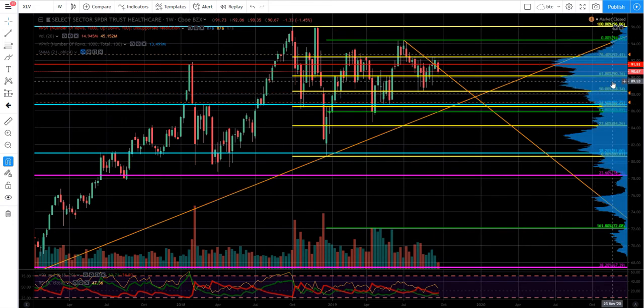XLV, another one that's done a lot of consolidation here in the recent past. Nice volume profile on the weekly building out here. A lot of volume between the 90 to 92 and a half area, basically. You see that point of control at 91.5, and price just kind of trading around it at this point.